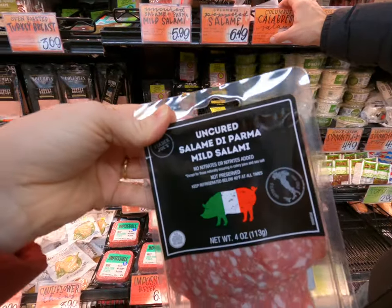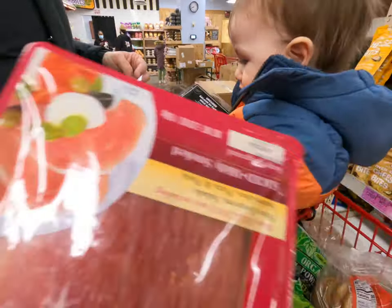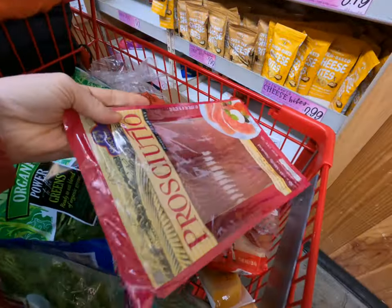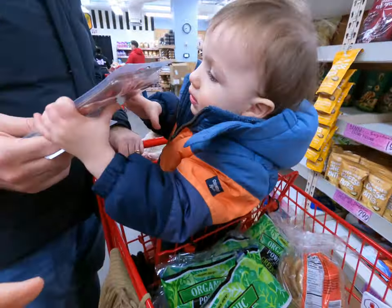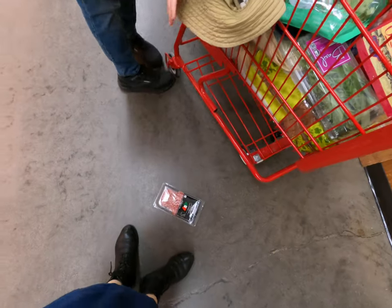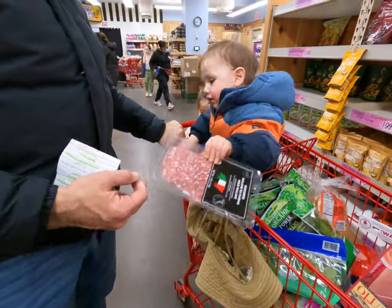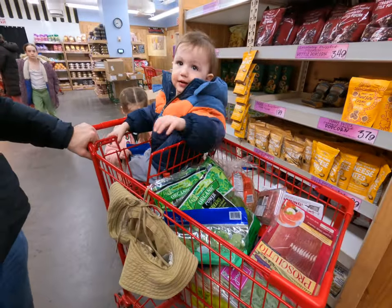This uncured salami di Parma. Good. And here's our other prosciutto. They put it in there. Ooh, almost. See, that's not exactly what we had planned. Hey, let's try again. Round two. Put it in there. Good job, Mo.